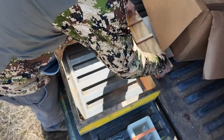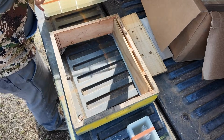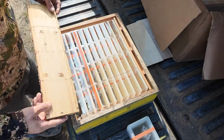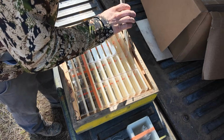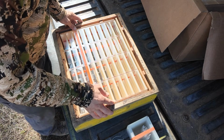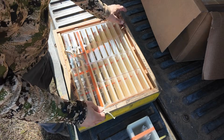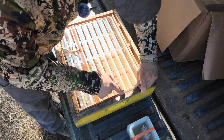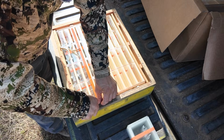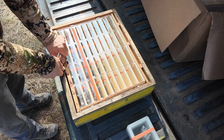But all you do is you set one outside board, the one with the leg, in place, stick your cassettes in, put this board on the opposite side, and you've got these two shorter end boards that go in place. And then you've got 3 springs that go on the long board and 2 springs on the short end. You just drive those in. They're very easy to push in. And all this does is hold it in place for you to transport these boxes and get them set on the hive.